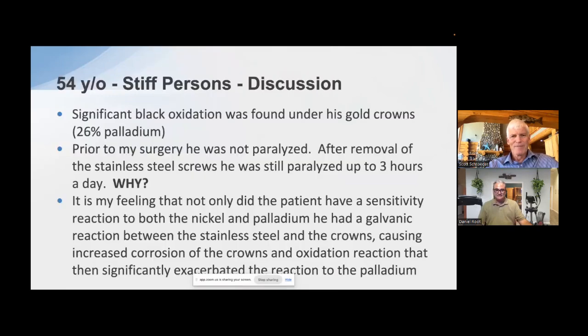And so anyway, I believe he was having a problem because I had put the screws in the feet and he became paralyzed. I took them out, but he was still paralyzed 3 hours a day. Why? Well, I felt there was a reaction going on between the foot and the mouth, contributing to that somehow. And so that's when I started asking questions about that.